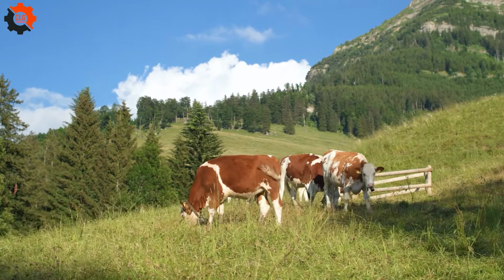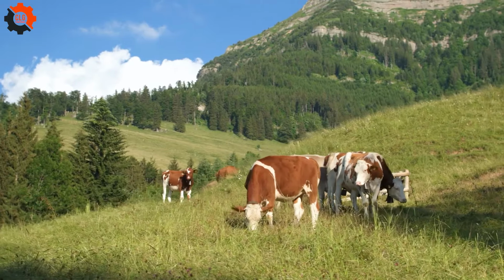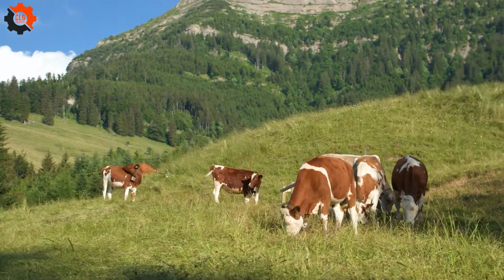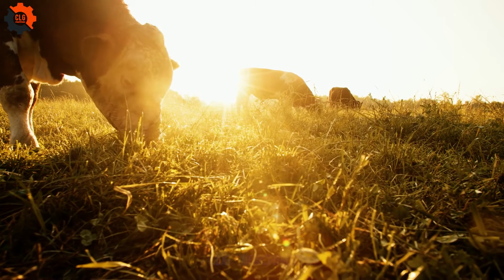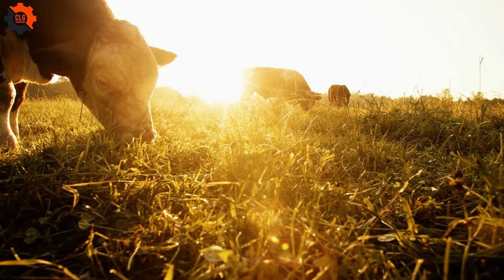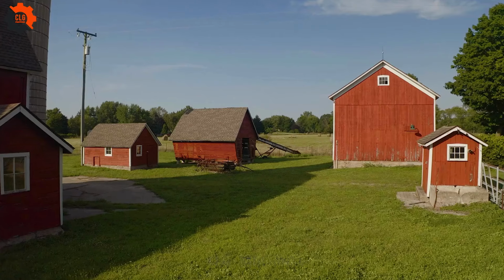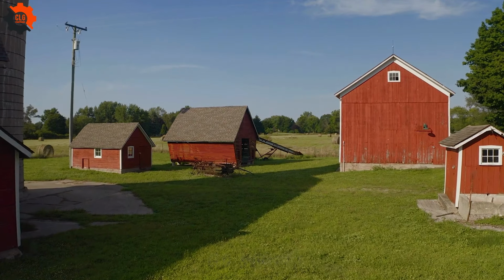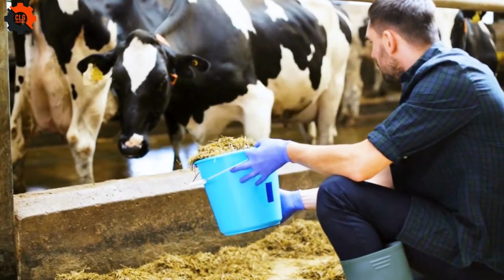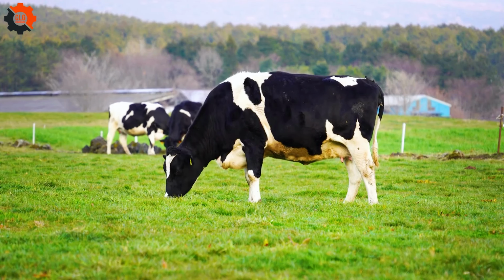First things first, let's talk about raising beef cattle. In the U.S., we've got around 30 million cattle spread across various states. These cattle are usually raised on large ranches where they roam freely, grazing on natural pastures. Did you know that the U.S. has some of the most efficient beef production systems in the world? Yep, it's true.